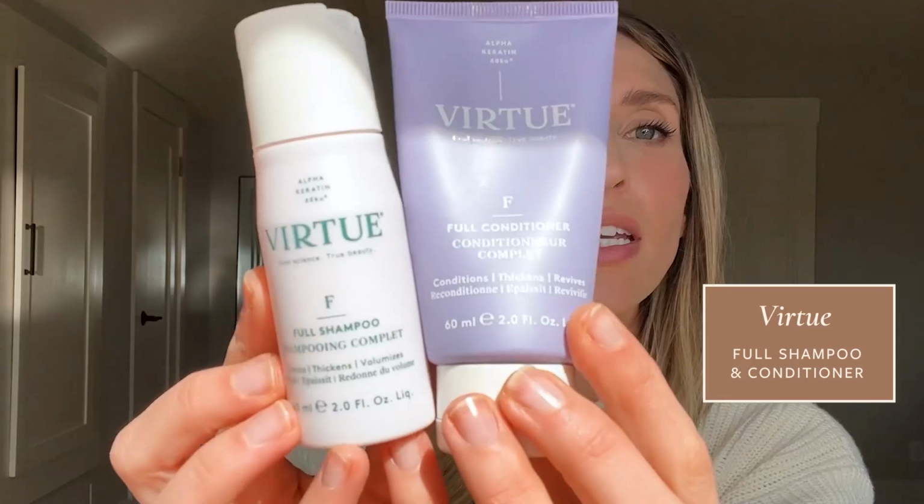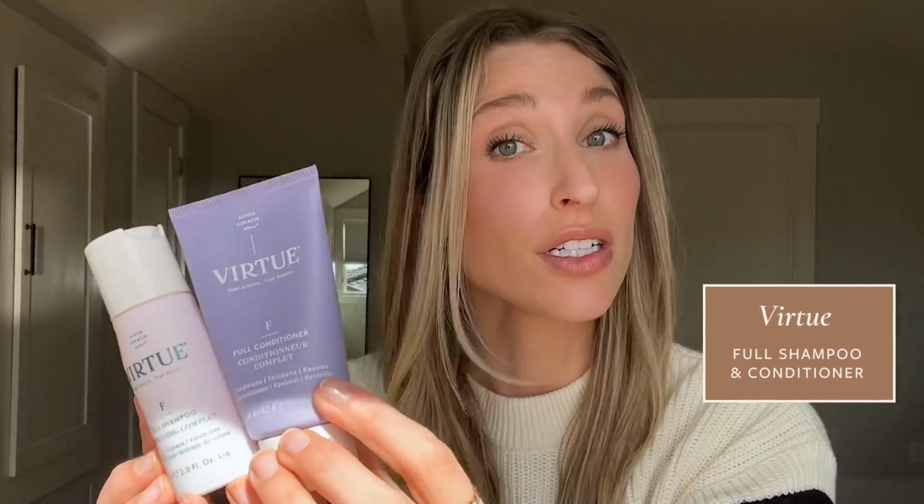I need one. Also in here, I have my Virtue mini shampoo and conditioner. I work a lot with Virtue. I think they make excellent products. When I was a little younger, I would rely on the hotel shampoo and conditioner, but no more. I want something that I know is going to work with my hair.